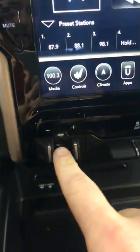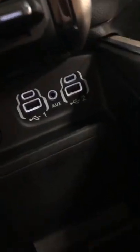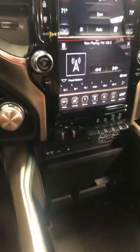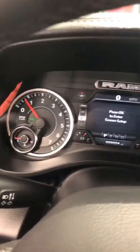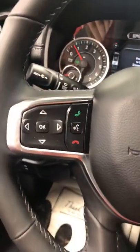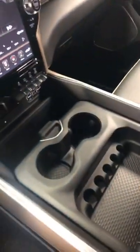This one's got the trailer tow package with the integrated brake controller in it. Built-in switches, pretty cool functionality there. USB and USB-C, as well as an aux input and a standard CD player. I know a lot of those are optional anymore, but this one is standard on our 19 Laramie. Push button start. Brand new screen. Instrument cluster engages. All your functionality built in right on your steering wheel. You've got a sliding glove compartment here.